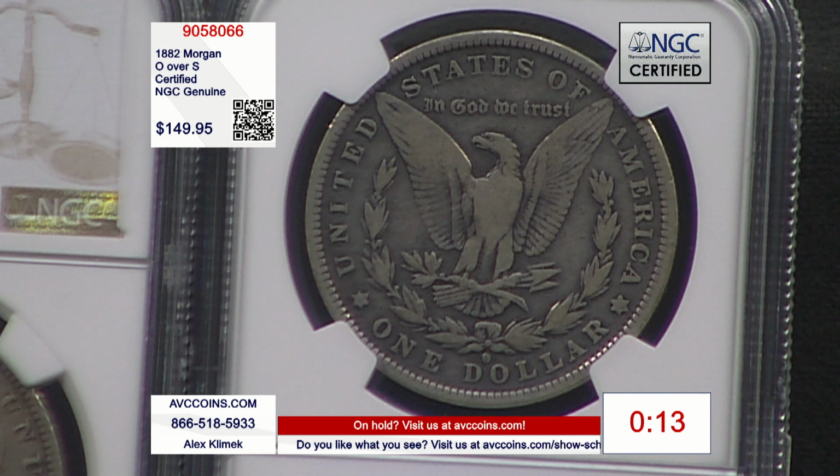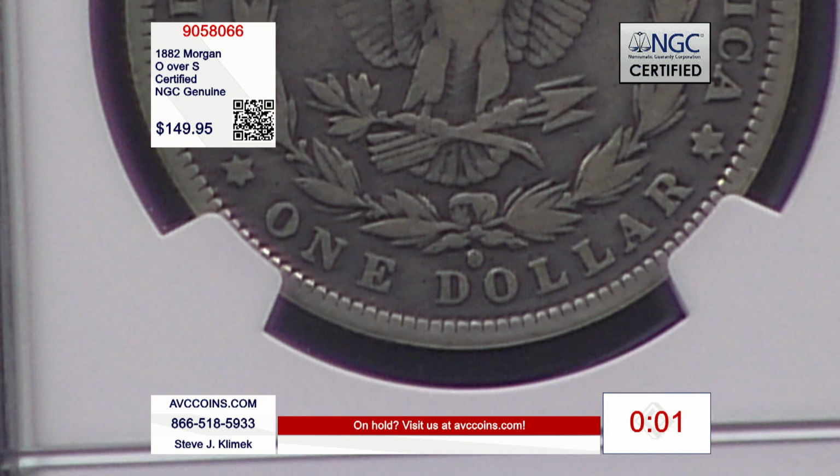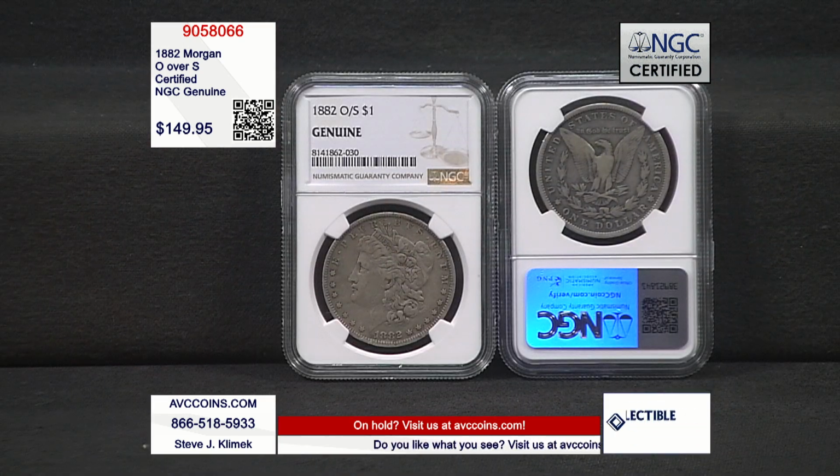Beautiful circulated coin. Any competition on this one? Oh yeah, I didn't mention that yet, because very rarely do we actually have one, but we do tonight. $299.95. Look at our price. Half the price. All the glory, all the rarity. That's the ABC way.